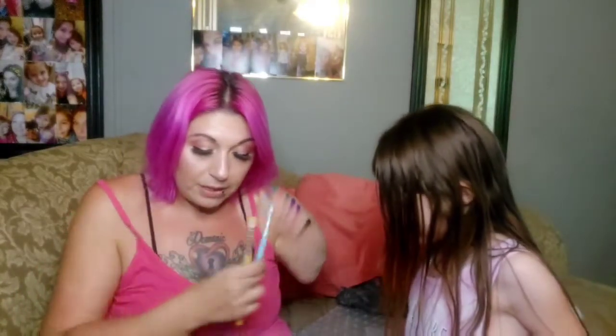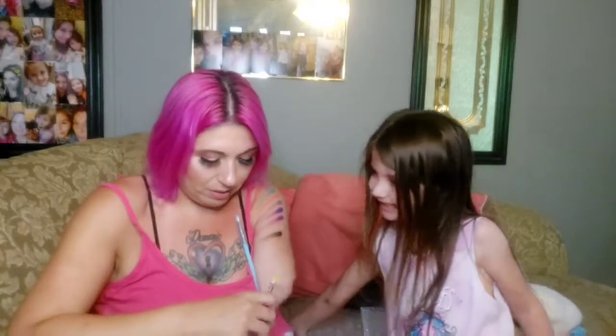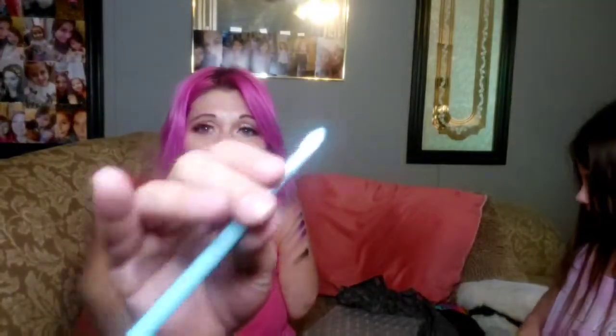Okay, from me. This is the crease brush. I like that it tells you this. I'm probably going to keep that so I know what I'm doing with them. This is the shadow brush. I love how the tips are the same color as the brush. Look at the blue one.